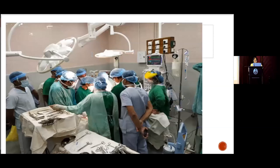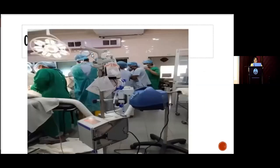So here you can see during the procedure, everybody was trying to manage. And you can see here the rapid warmer connected. The importance of the rapid warmer is that after connecting, it will run the blood very fast. So we don't have to do any pumping or hand squeezing. It's very easy to manage the bleeding and replace the blood.